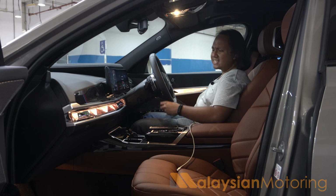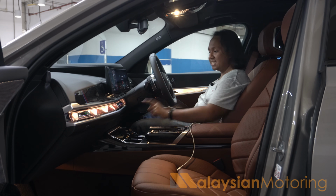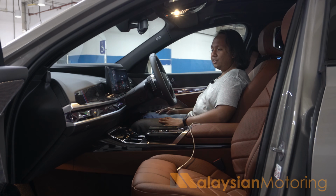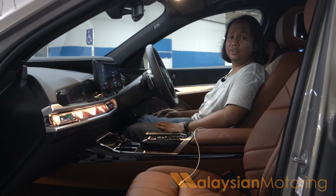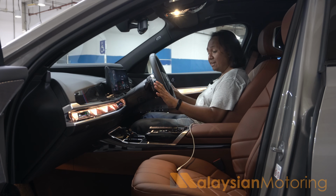And of course, when you adjust things like the climate control, etc., all of this changes. And if I hit the hazard switch, you will see that everything blinks in red just to ensure that you know what you've done. This should also hopefully prevent Malaysians from driving with the hazard lights on in the rain. Now, aside from that, everything in here is fantastic.